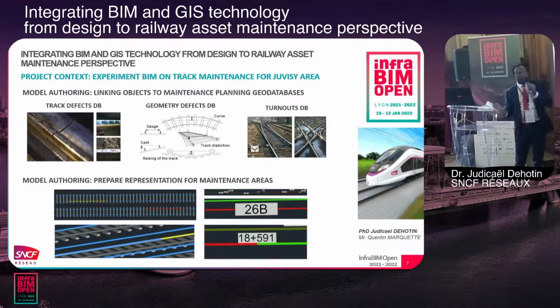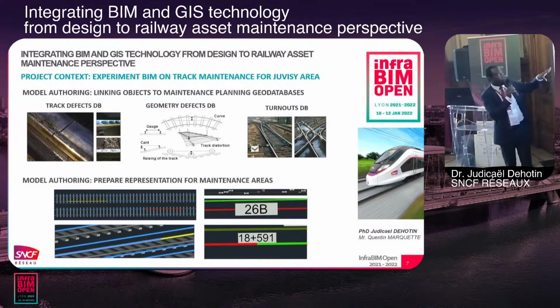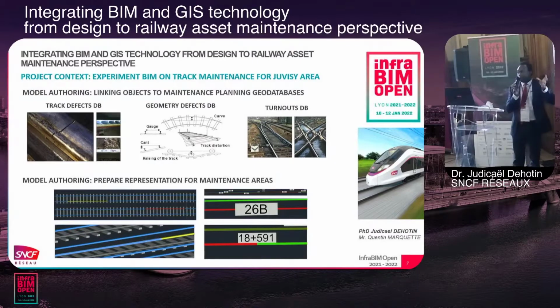And to come back to the maintenance aspect: what we need to maintain and how we can create a digital model for that. The idea is first of all to identify, if the starting point is design, how the design can take maintenance issues into account to have the right digital model. So we start by analyzing the assets we need to manage. For that, the maintenance issue on track, for example, is really about track defects. We need to identify track defects, and there are many databases behind that.